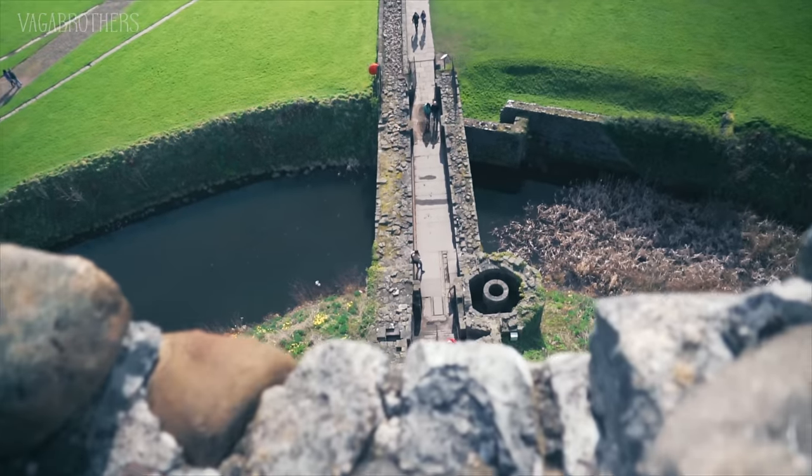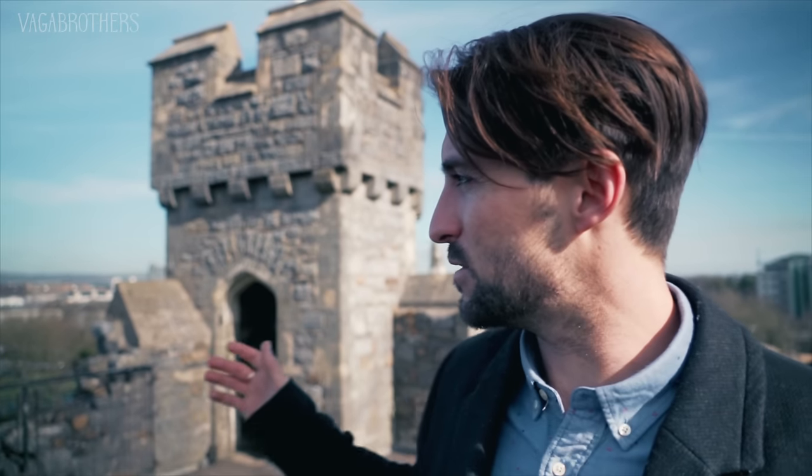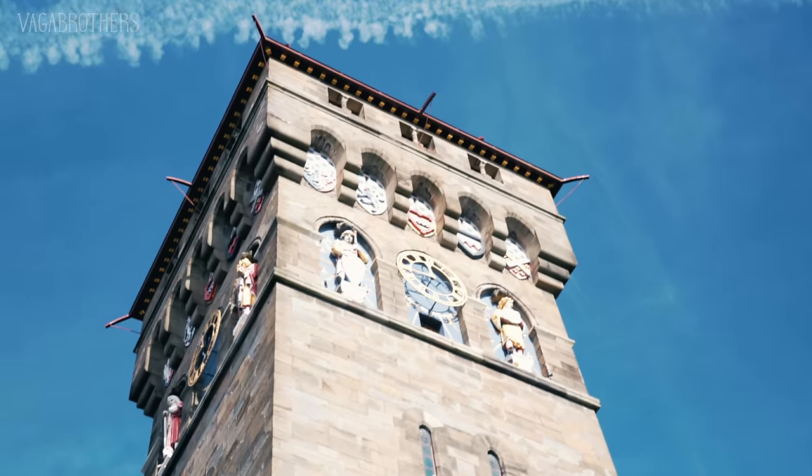Pretty awesome, great view up here from the top of the castle keep. Obviously this was a strategic location, so they would have been able to see all of the surrounding countryside to protect from invasion. Pretty crazy to think that the Normans, who were Vikings who invaded France, went on to invade England and also Wales. It's pretty nuts that they made it all the way here.